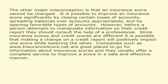The other major misconception is that an insurance score cannot be changed. It is possible to improve an insurance score significantly by closing certain types of accounts, spreading balances over accounts appropriately, and by opening favorable types of accounts. However, before a person attempts to manipulate information on their credit report, they should consult the help of a professional. Since insurance scores and credit scores are different, it is possible that making a change on a credit report will positively impact one score while lowering the other.